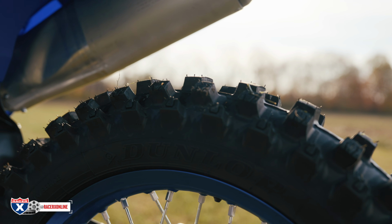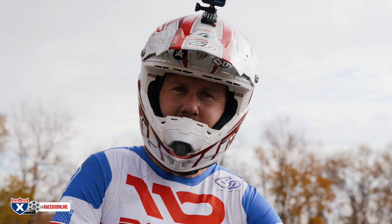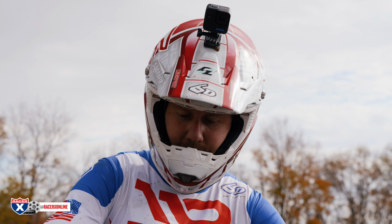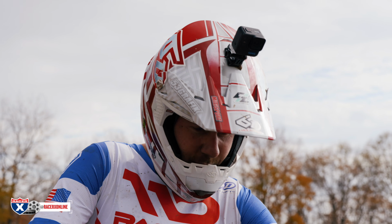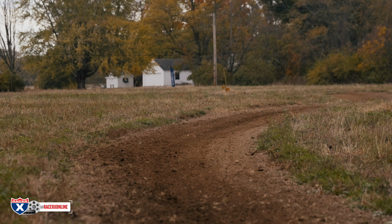The tire is an 18-inch rear wheel, which I'm used to 19-inch. You don't really notice it, but it definitely helps with the turning. Having that smaller wheel, the bike wants to turn a little bit better. Really like this chassis of the new bike. But yeah, so far having a blast.